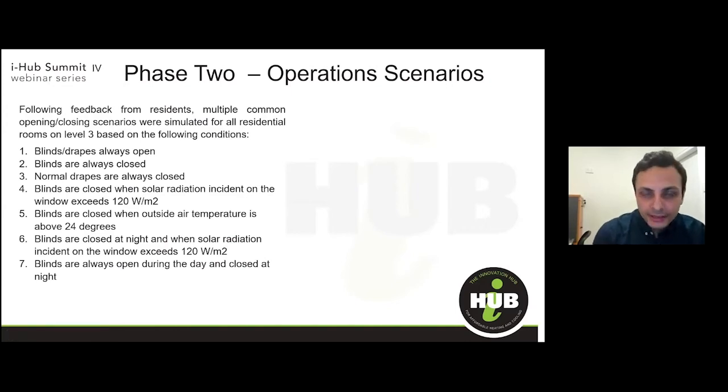Based on that interview, we came up with 7 different scenarios in terms of operations. First scenario is when the blinds or drapes are always open, and then when the blinds are always closed. And then we also created a model for the normal curtain compared to the blinds. So we put the U value for normal curtains, and we simulated them when they are always closed.